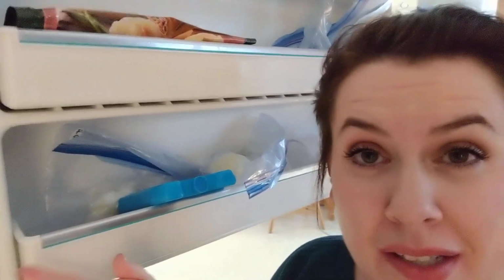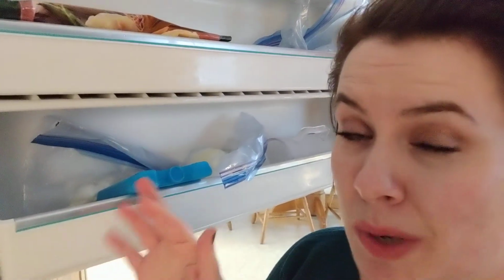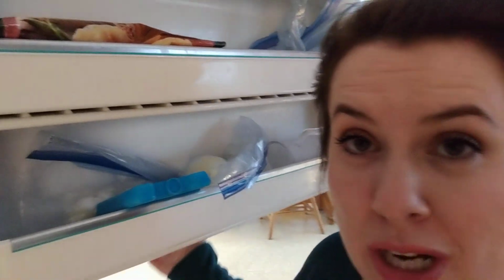And then the other thing that I do with those is I will throw them in my crock pot. So if I'm going to make maybe pork tenderloin or even just shredded chicken in the crock pot, I will toss those guys in, and it just makes it so much easier. I don't have to worry about chopping it at the moment.